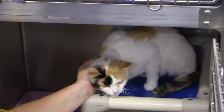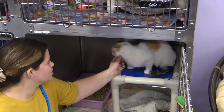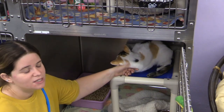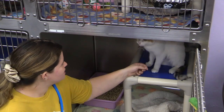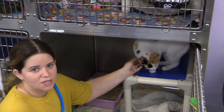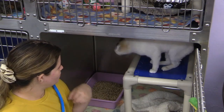She was real skinny, real tiny when she first got here, but luckily we've been able to put a few pounds on her. She's much, much happier. As you can see, very loving, just wants rubs. She's not too vocal, but she will talk every once in a while. I believe she's a little bit older, not a kitten by any means, just an adult cat, maybe 3 or 4. She is kind of small.